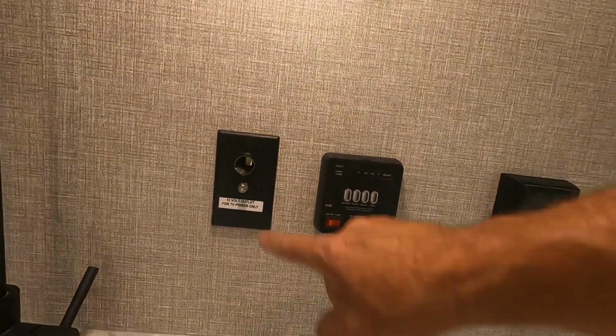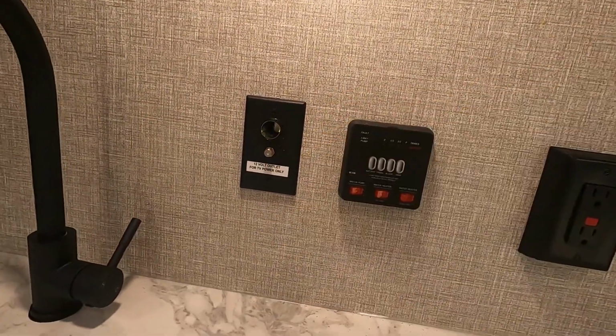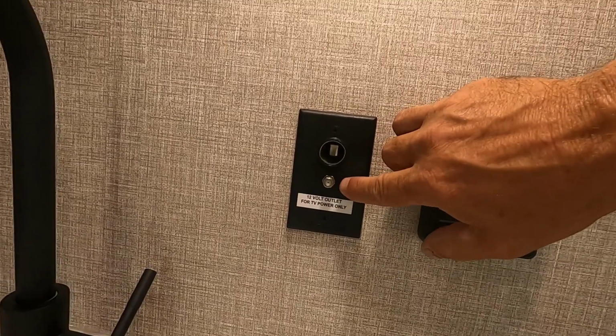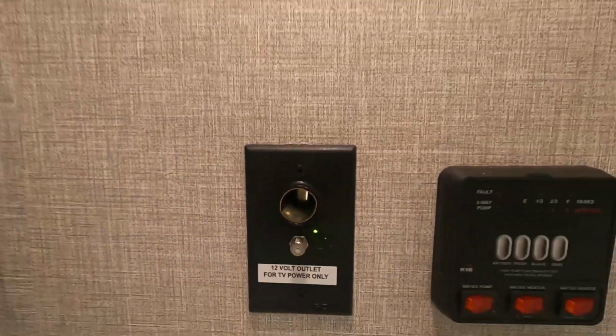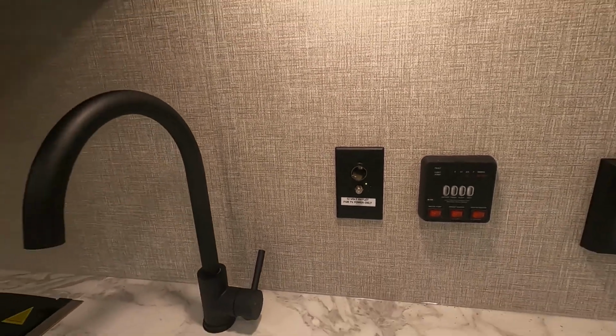All set up for TV here, 12 volt and cable. If you do put a TV here, turn on that green light before you run your digital channel scan. It's a digital channel enhancer. It allows you to pick up more channels.